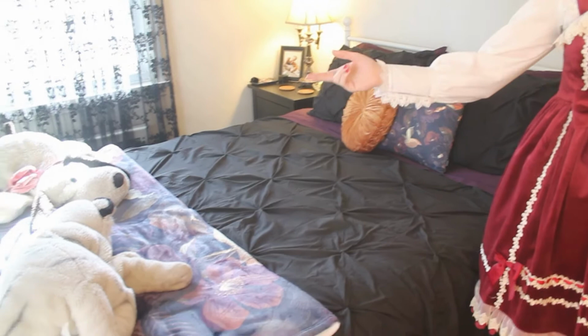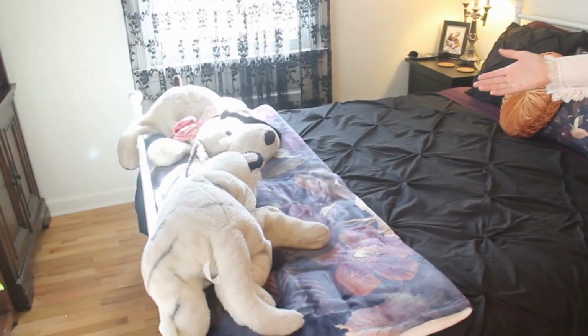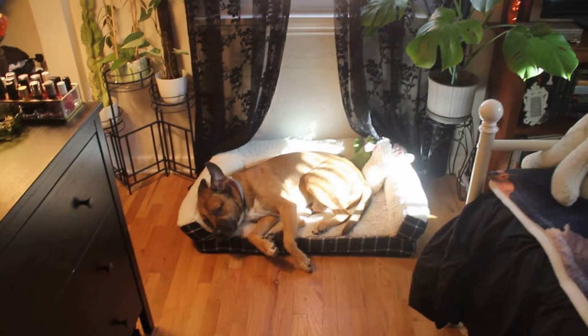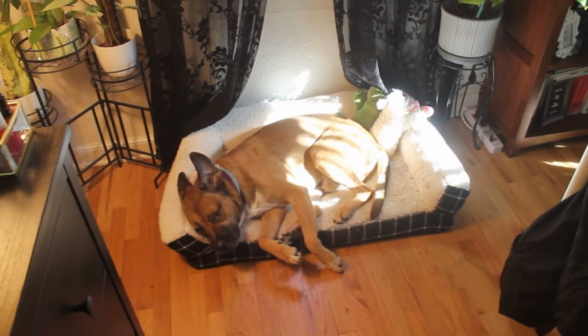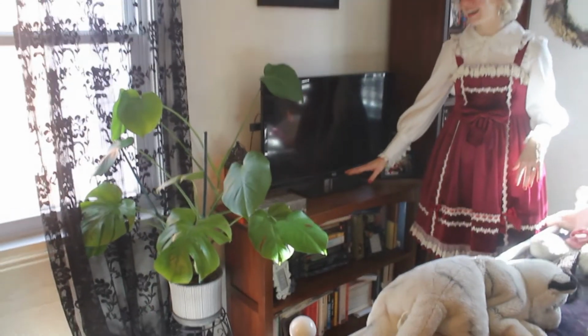And then at the end you'll see our individual childhood stuffed animals that we both sleep with, because we're adults. So, wait, there's Finn. That's his bed that we got more recently to kind of match better in here. Yeah. He's just so cute.